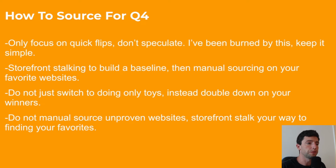Now, how to source for Q4. In my opinion, only focus on quick flips. Don't speculate. I've been burned by this. Keep it simple. Don't worry about what something did in the past. Only focus on what's profitable today. Storefront stalking, otherwise known as reverse sourcing using SellerAmp to build a baseline, and then manual sourcing once you find your favorite websites.